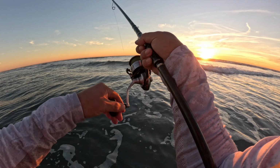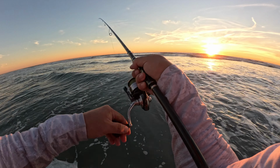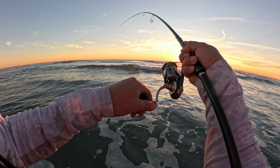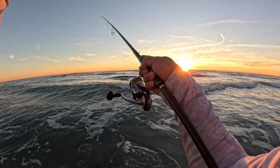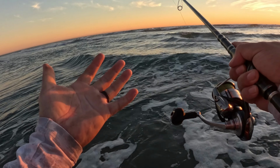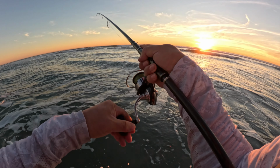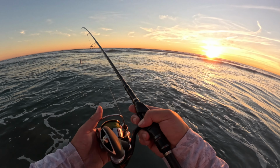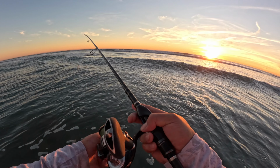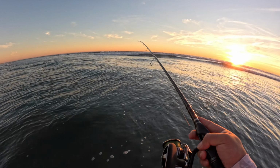Oh man, I haven't seen the water so calm like this on this stretch of sand in a long time. But not everything is perfect today. Fish! Oh shoot! Did you guys hear the drag peeling? I don't know, that was either a monster halibut or a really big ray. I'm just gonna say it's a ray. There's a chance, the way that I was peeling drag like that.